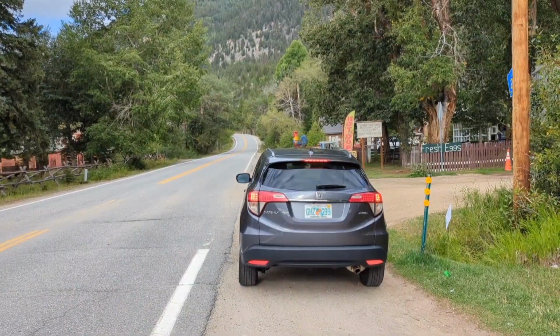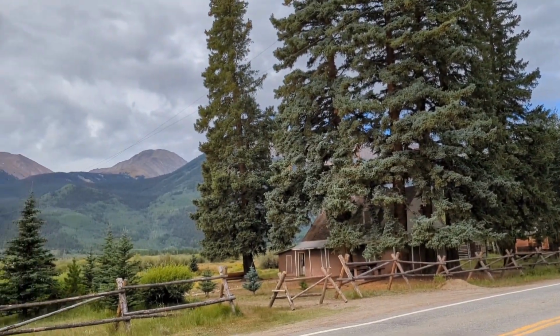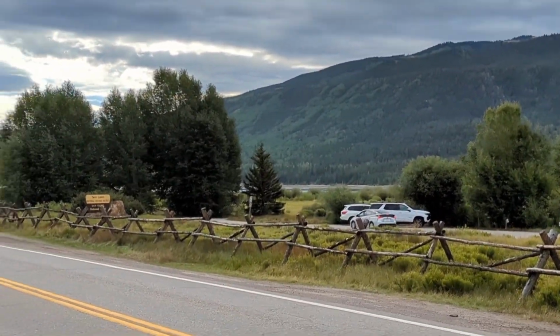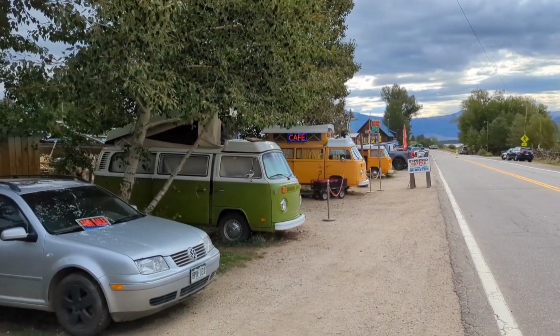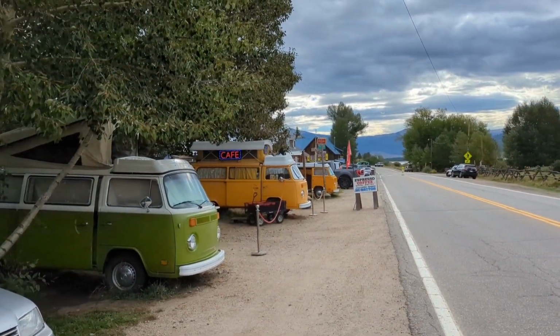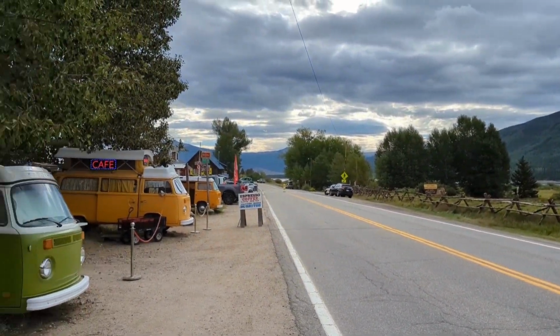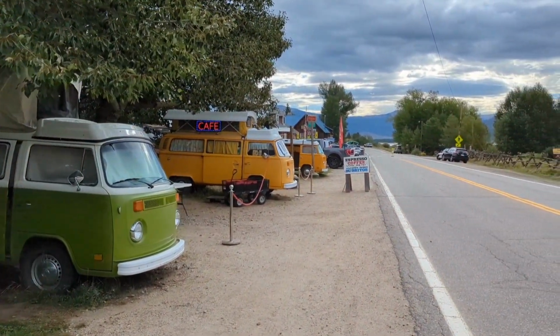Stopped for some coffee nearby Twin Lakes town. The view is amazing. Mountains all around. And there's the Twin Lake. And you have this bunch of vehicles, which are also a cafe. We'll probably get some coffee and some donuts, and head towards Independence Pass and then to downtown Aspen.